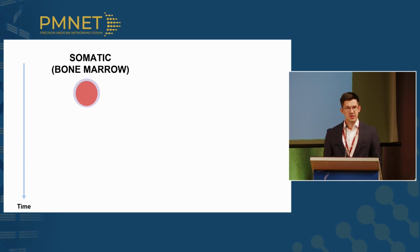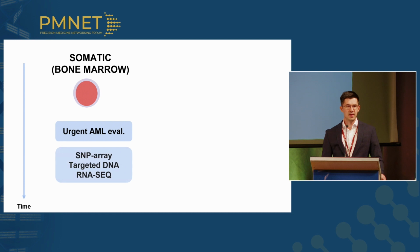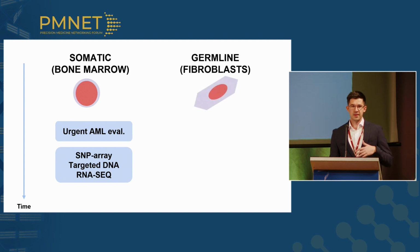So when it comes to analyzing genetic information in AML, I would structure the tests in different tiers. We have very urgent tests where we need information ideally in a day. And then we have other tests where we have more time. So this includes SNP arrays, targeted NGS, RNA-seq, and so on. An additional layer is germline variants, and in that case we're using fibroblasts because we cannot use blood, and in the leukemia case you would just be sequencing cancer.